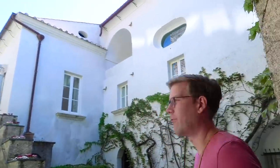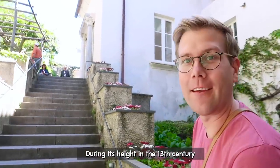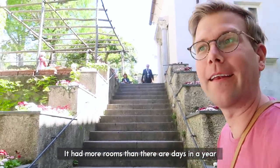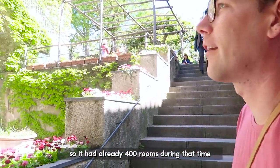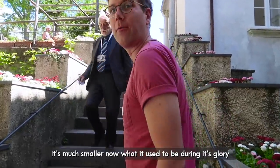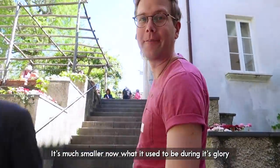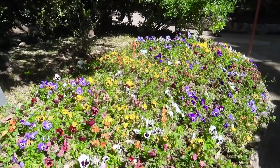So welcome to Villa Rufolo, which was named by the original family who built it. This is real news now. During its height in the 13th century, it had more rooms than there are days in a year. So it had already 400 rooms during that time. Then it has eroded over the years. It's much smaller now than what it used to be during its glory. Okay, cut. That's an OTD first here.